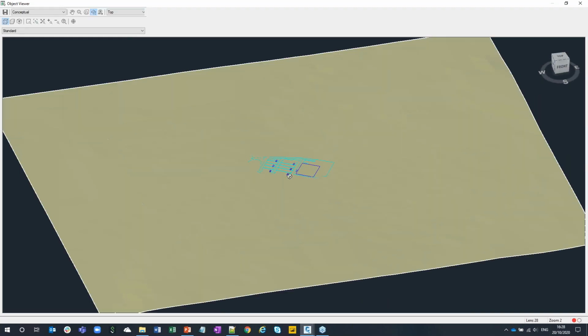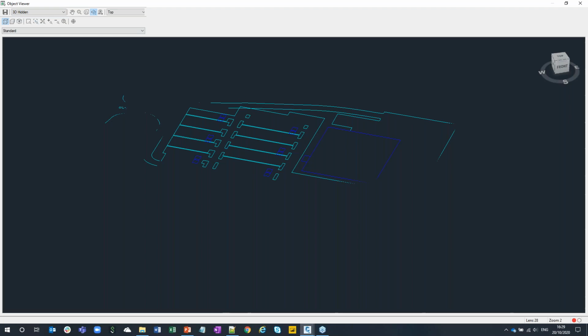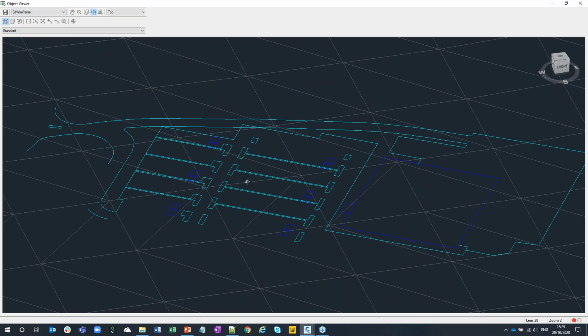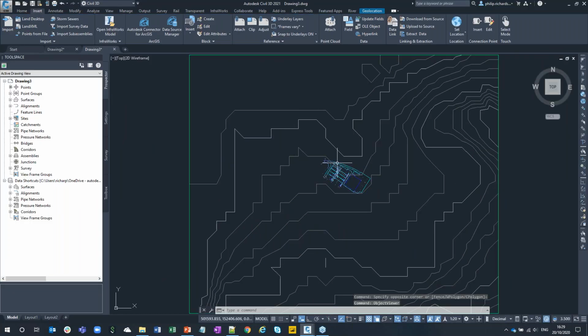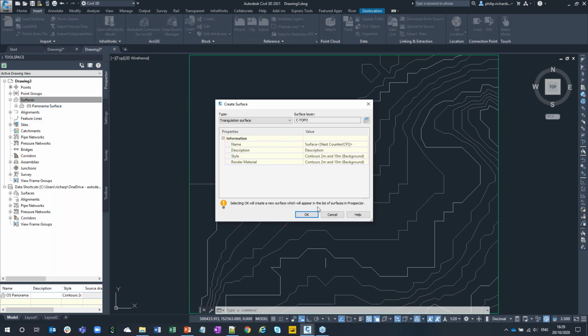and I flip this up, you can see that my lines are sitting at roughly the same level, but I just don't have the same detail. And that's because, if I go wireframe, you can see that the base data that was available at the time had very few points across the site. So what I would do for this myself is take this and create another surface, and I would call it the survey surface.